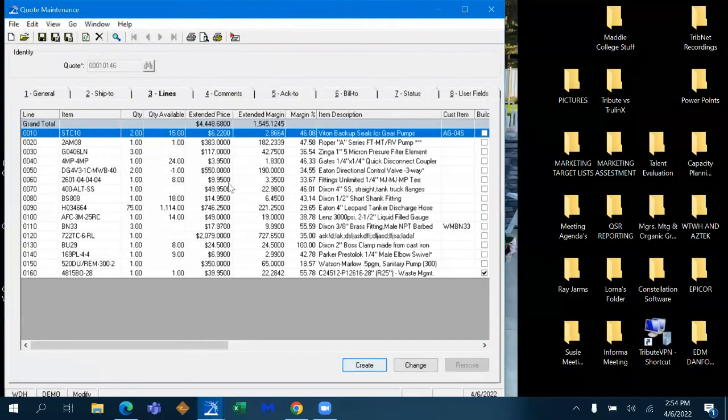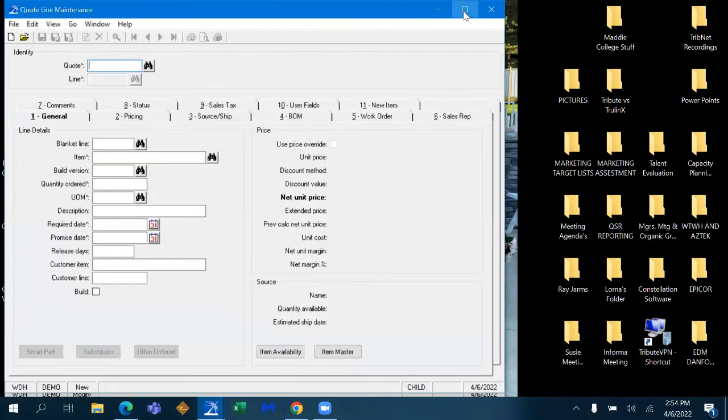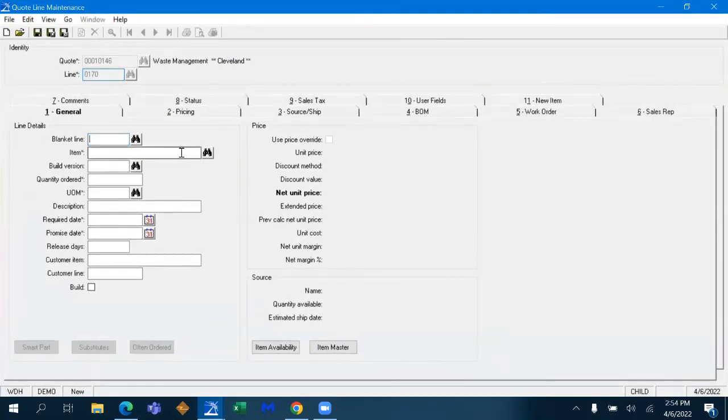Excuse me. At any point in time, they say, hey, where am I at in this process? We're up to $4,400. You good? He said, yep, just hit create and continue on. So you can go back at any point in time and look at that just by clicking that button.